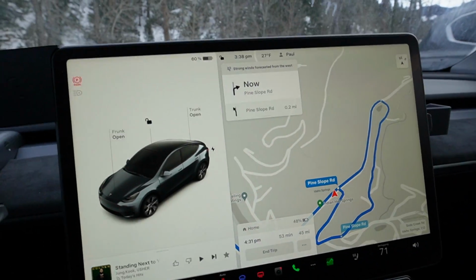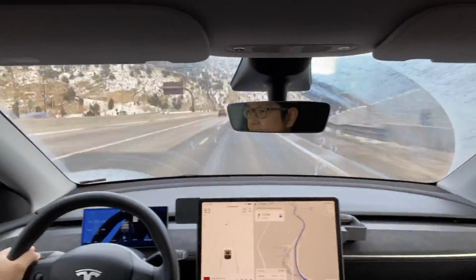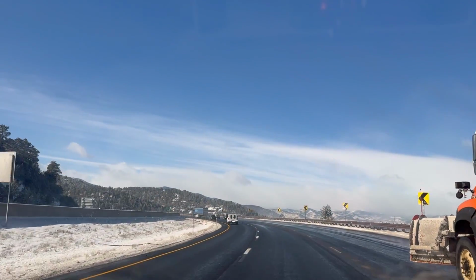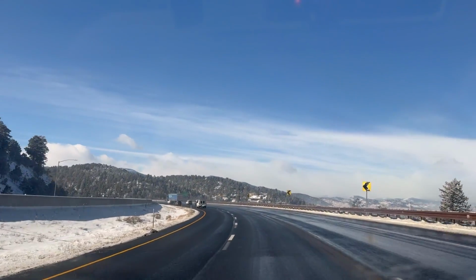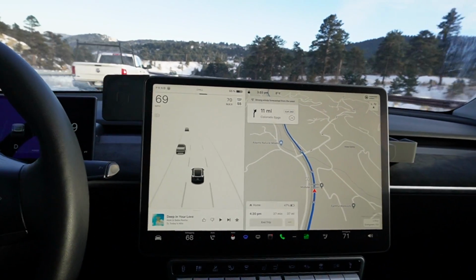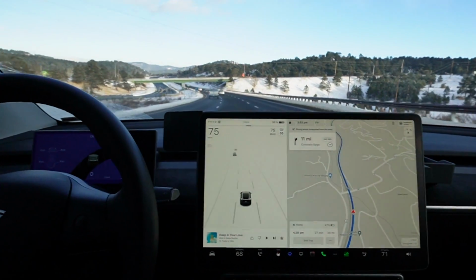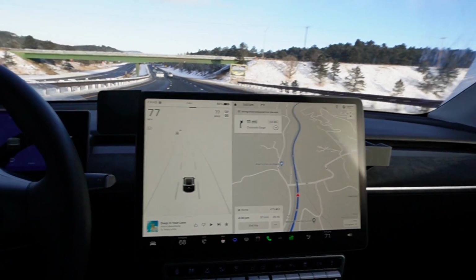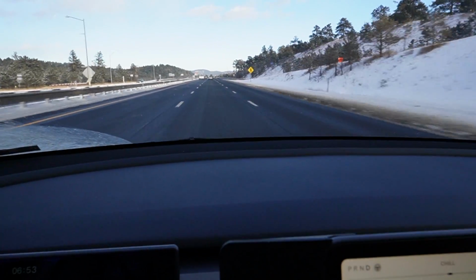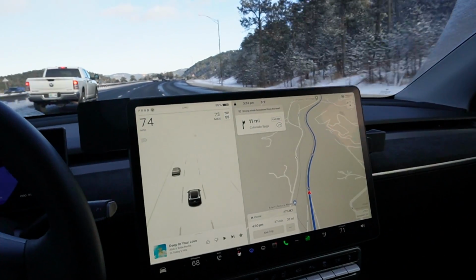Now let's continue the trip and let's go back home. As soon as we got on the freeway, as you can see here, strong wind. You can hear the wind blowing outside to inside of the car. So that would definitely affect efficiency for sure. But the road condition is so much better than coming up here, and going downhill, so we'll get some miles back and regen back to the battery.